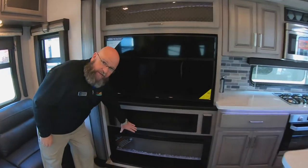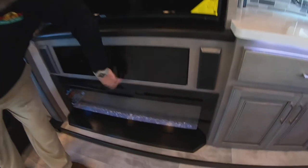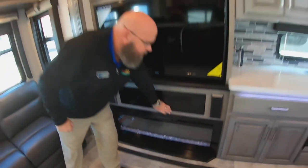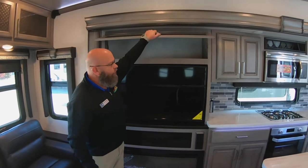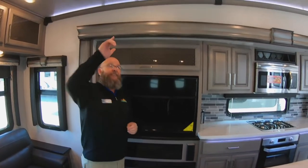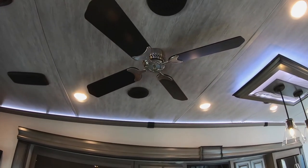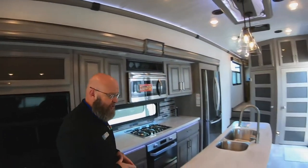Your fireplace, 5100 BTU electric heat source. Underneath here, you've got your AM, FM, CD, DVD player, surround sound speakers, entertainment center, storage space up here, ceiling fan, whisper cool AC system. Absolutely phenomenal. Then you come into this great kitchen.